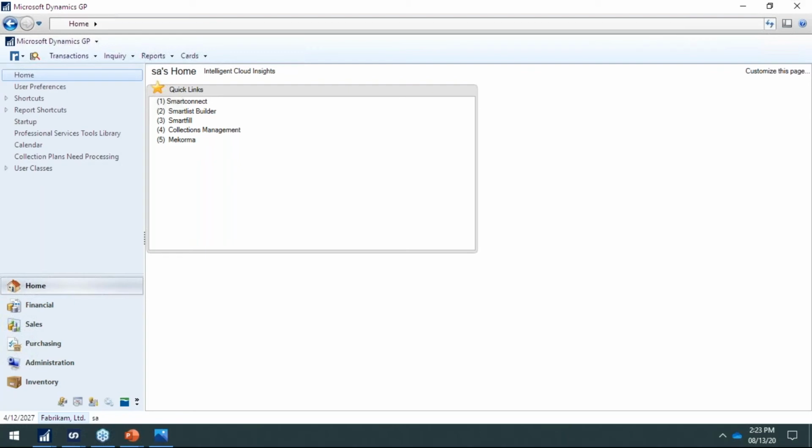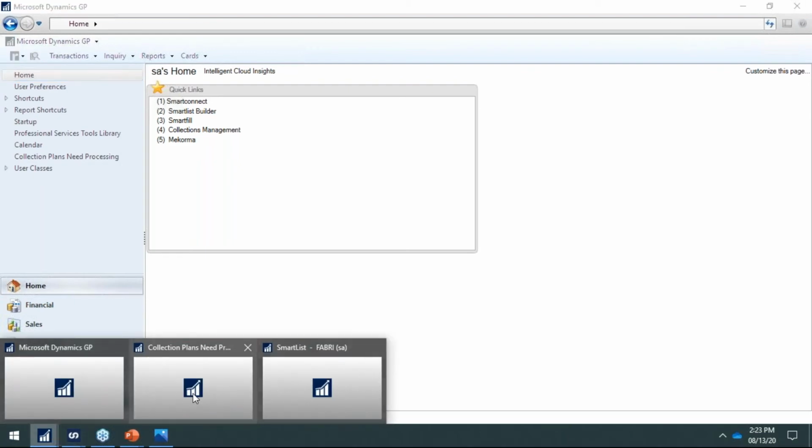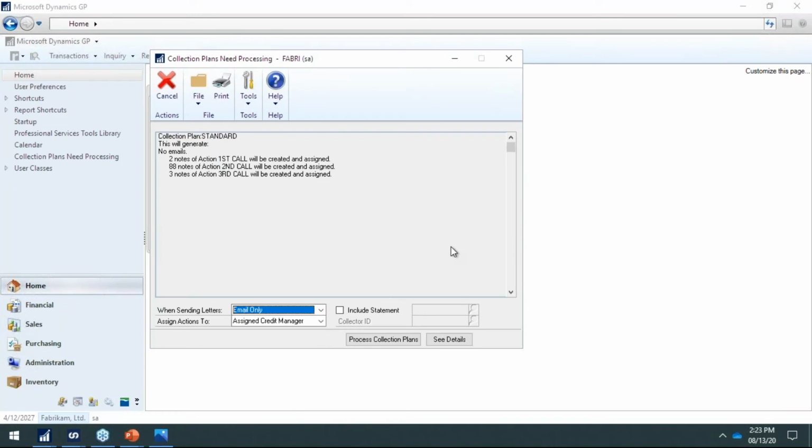But yeah. Again, it's a really fantastic product. And imagine this: I log into GP, as admittedly a collector. So you have to be someone who's involved in this side of the business, collecting receivables and so on. But as soon as I log in, I get this window and it says, well, you know what? We just now finished scanning all your customers, and here's what you need to do today.